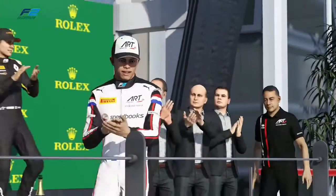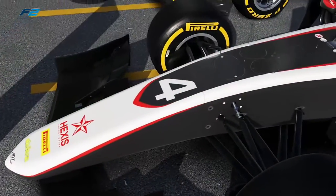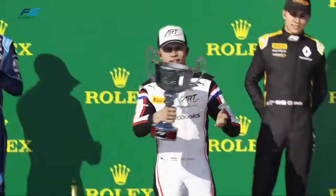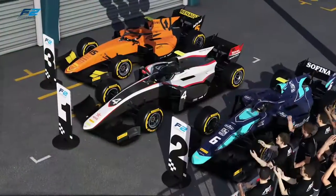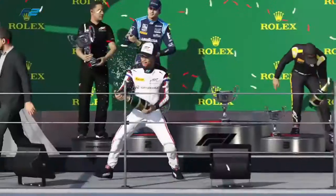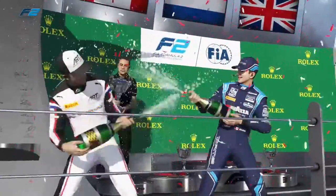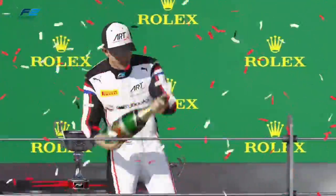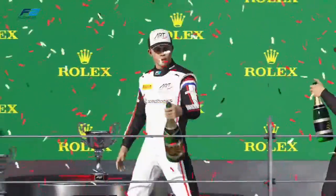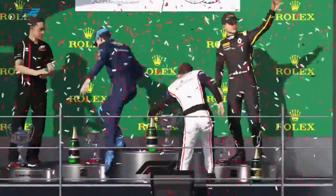An amazing race today, and a very well-deserved one too. The team worked very hard to get exactly the right setup out of the F2 car that works for them, and the results speak for themselves. ART GP winners today. So there you go, Nick de Vries, the race winner today, and he is starting to find his form in this season of Formula 2. So that's good to see for his sake.